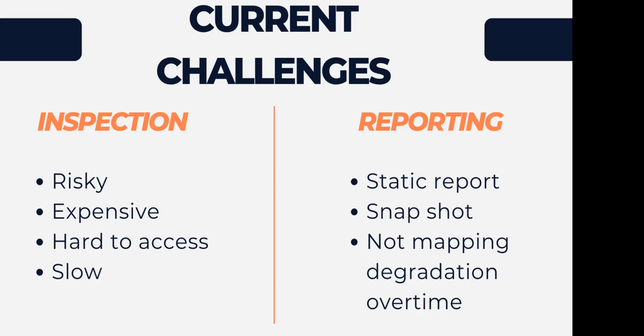And so these are all the problems and challenges we saw within this space, and we knew there could be a way to innovate and change and enhance the way they do things for the better. And I guess that's what we're presenting to you guys today.